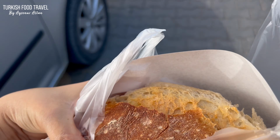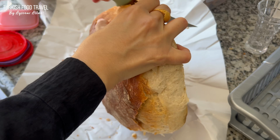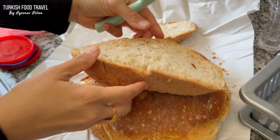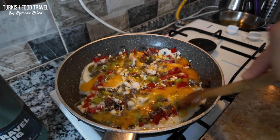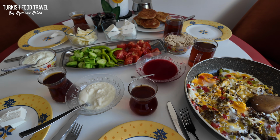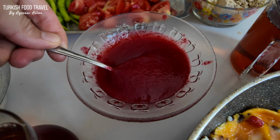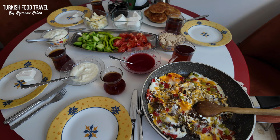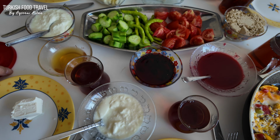In the morning, I go to the bakery for fresh bread and start setting the breakfast table. When my mom sees me filming, she says, "We're missing honey and jam." Even though I tell her it's fine as it is, I end up adding them just as she said.